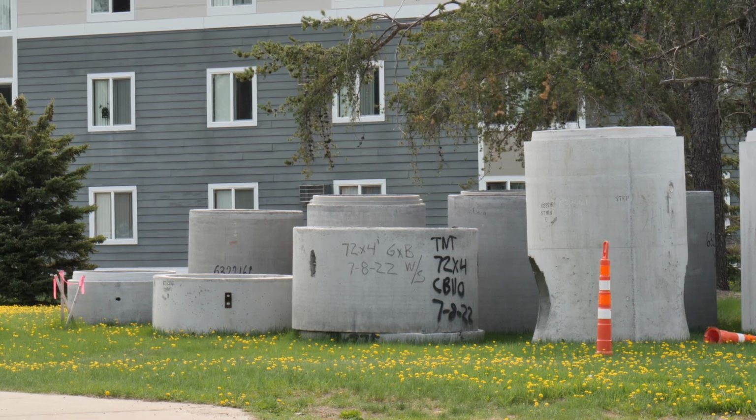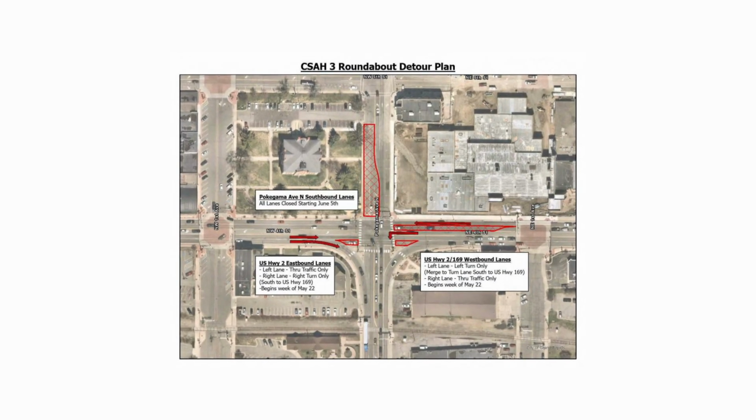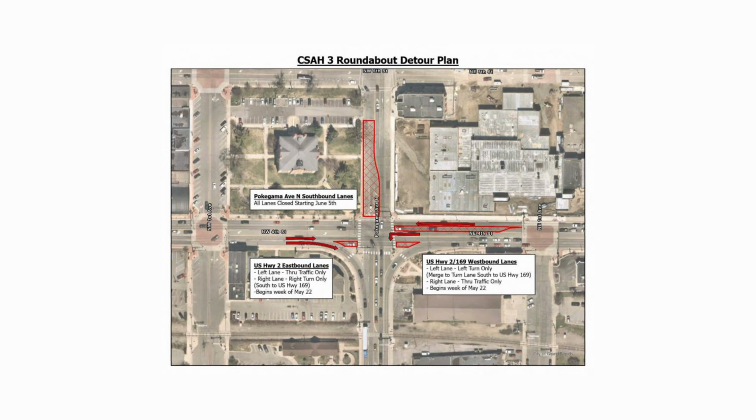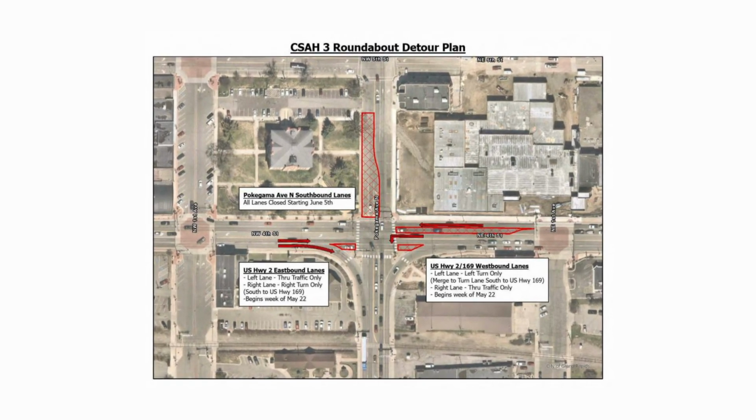The other part that's tied in with this to help with congestion is traffic control changes at Pekegama Avenue and Highway 2, so our main intersection downtown. There will be changes there to help with traffic flow, get cars moving through the intersection as quickly as possible. So you'll start to see that set up May 24th, and that'll be set up for the duration of the project.